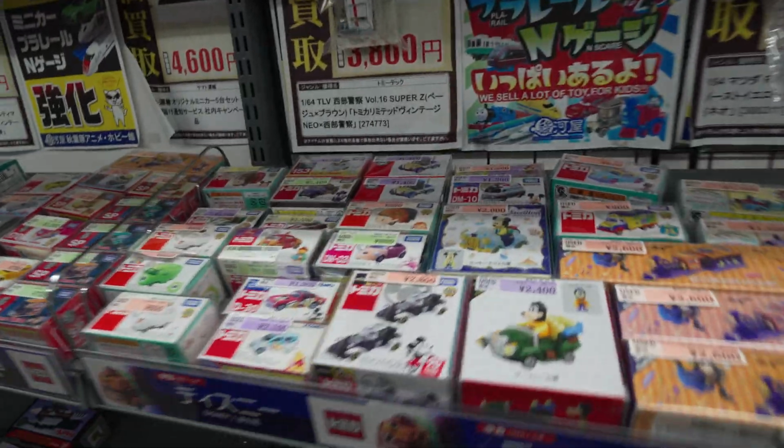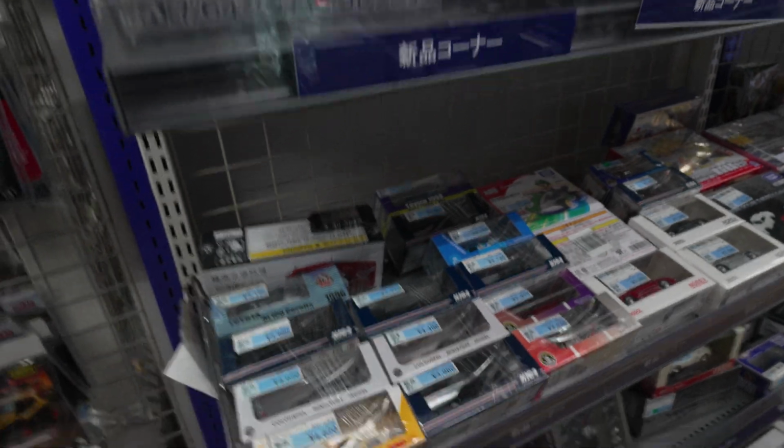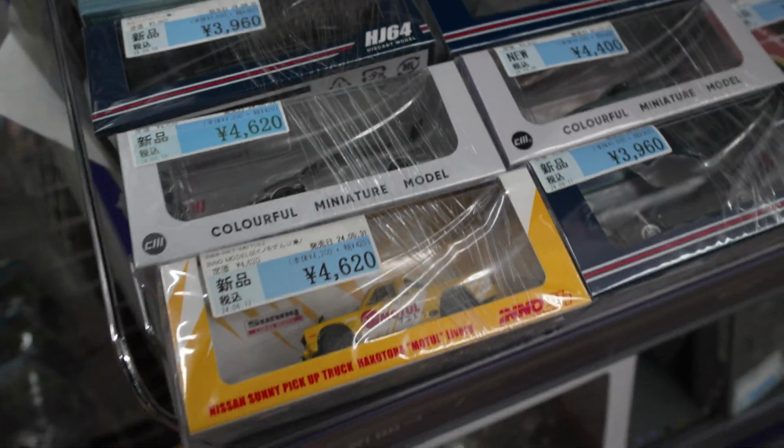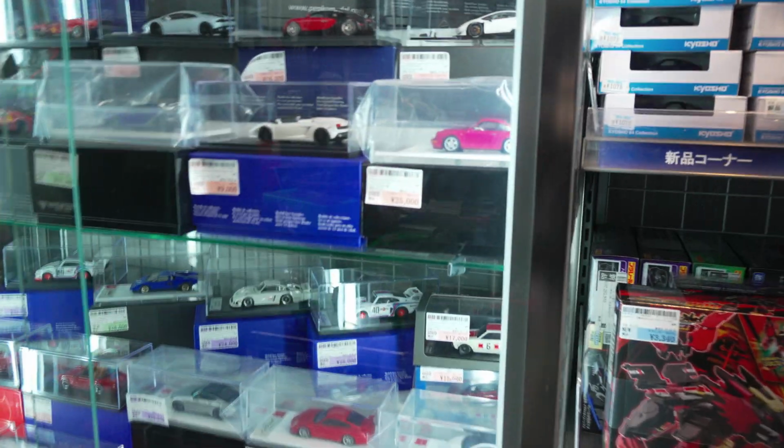You got some kids' stuff as well. And over here, you've got the Hot Wheels section. So these are all different Hot Wheels. You got some of the limited ones that are really hard to find if you're overseas. You got Inno64s down here.